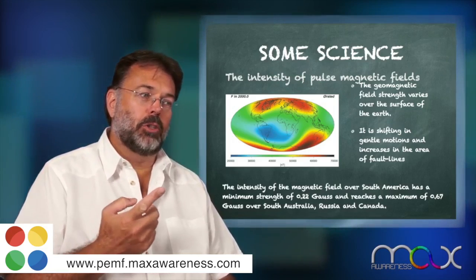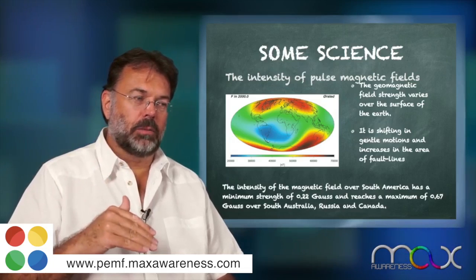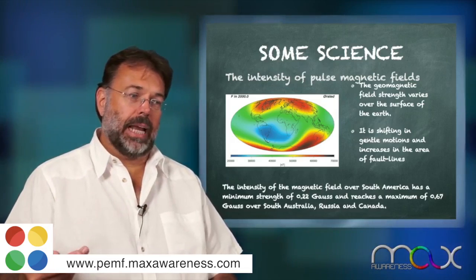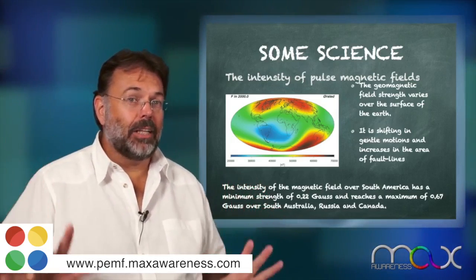And if you go up to North America, towards the south, San Diego, and towards Mexico, it's about 0.22. And if you go further up towards Canada, it goes up as well to 0.67. That's the value that is measured.